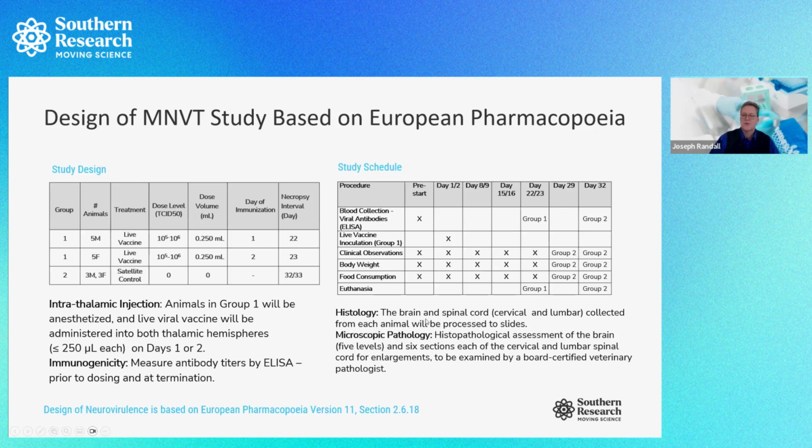The brain was collected at scheduled necropsy, as was the cervical and lumbar spinal cord, and they were processed and evaluated by slide to look for basically lesions in the central nervous system. So one of the disadvantages of this design is that there is no placebo control, and it's not required by guideline.